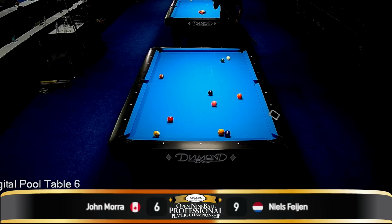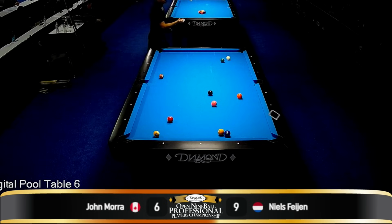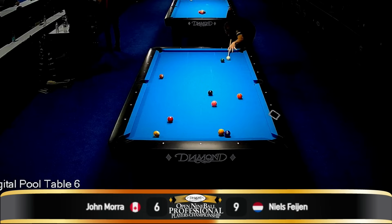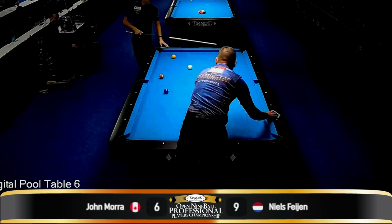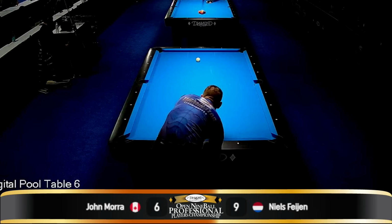One ball's clear. I'm John Morra, down by 3. I seriously have to contemplate playing that spin carom into the 9. Goes for it, and he drills it. That's going to be 9-7 on the score. Niels is still on the hill. John draws within 2 closer now.